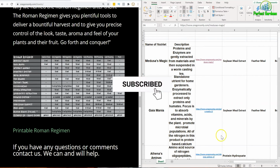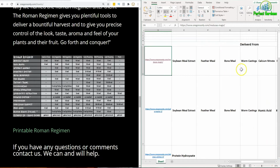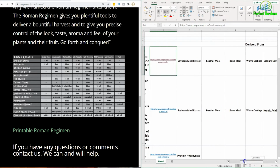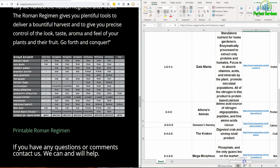And if you go through all the products in their guaranteed analysis, all these links I've already brought up, they have soybean extract, feather meal, bone meal, worm castings, calcium nitrate, monopotassium phosphate, potassium sulfates, which are not heavy to the soil. In the Gaia, they have the kelp and the humic acid, which is important for rebuilding soil. Worm castings help provide bacteria. Bacteria produces coenzymes. Your feather meal is literally poultry feathers ground up, and your soybean meal is for nitrogen. Your Athens right here is an amino acid product.